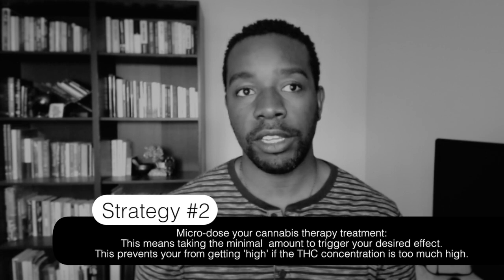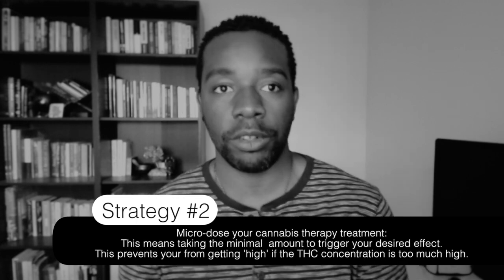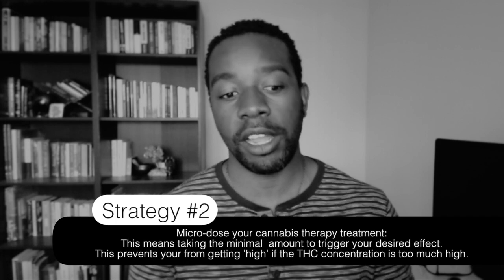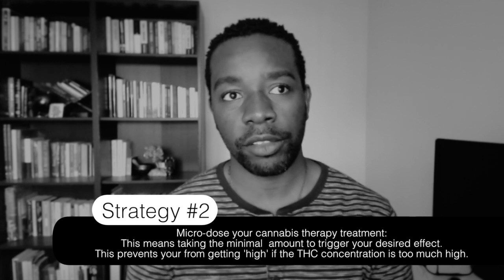If it is a product that has THC in it, you would not experience a high, because you're taking a minimum amount, not enough to trigger a high, but enough to gain the benefit of reduced anxiety and reduced depression. What's normally recommended to start off with microdosing is about 2 to 3 milligrams of CBD oil, and the average microdose range is 3 to 10 milligrams per serve. So microdosing, in summary, enables you to experience the benefits of CBD oil without getting high if the THC concentration in the product you've bought is a bit much.